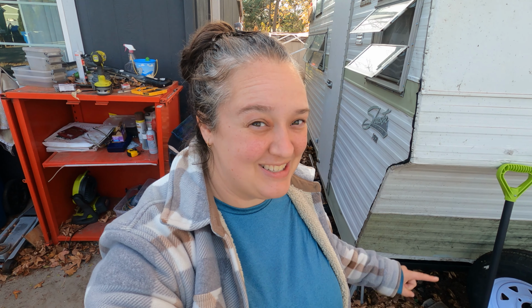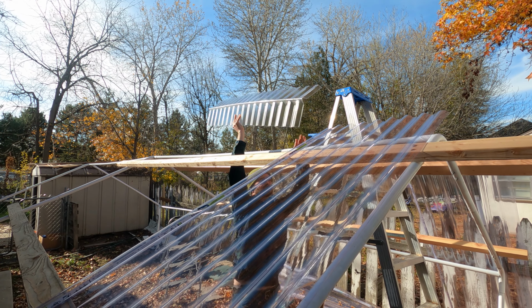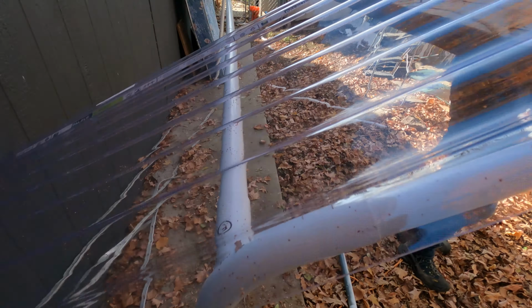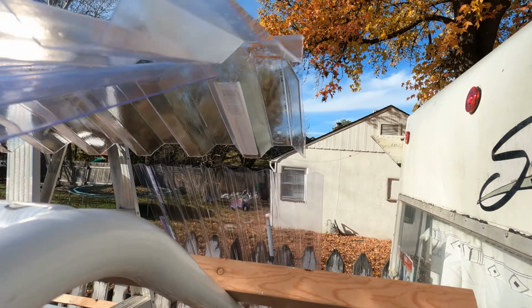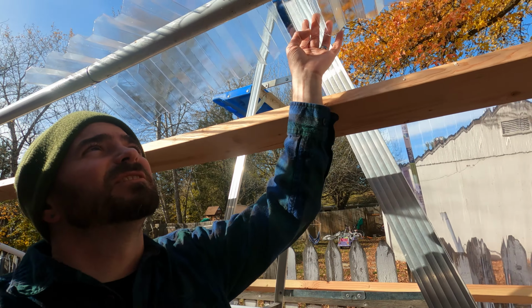We're back at it for the carport. The ridge cap has arrived. Our roofing has curved up and downs, and our ridge line has square up and downs. But also, I designed this wrong.